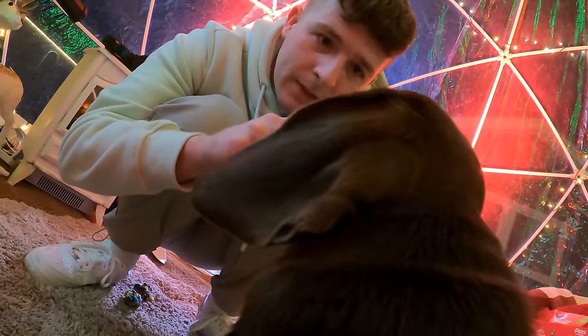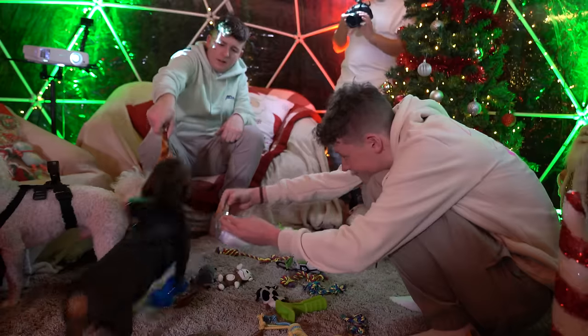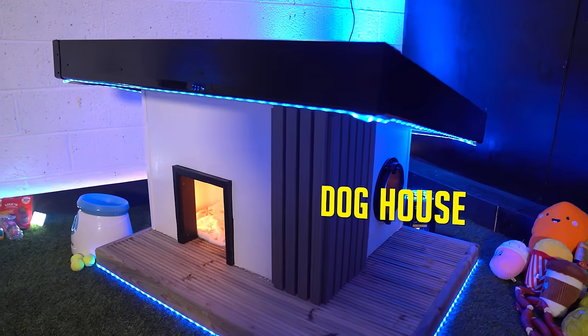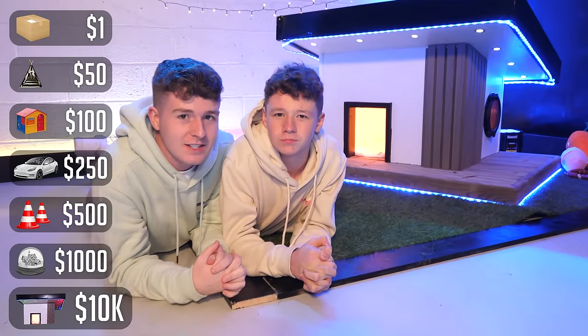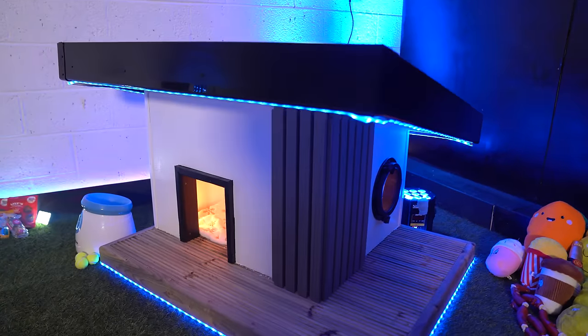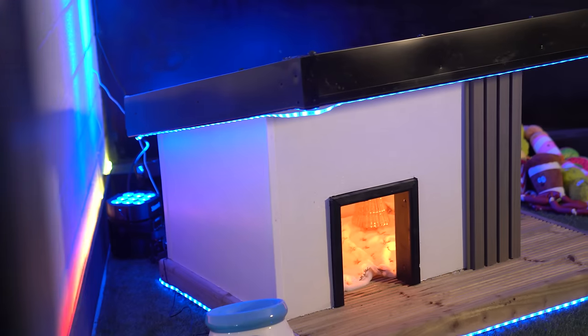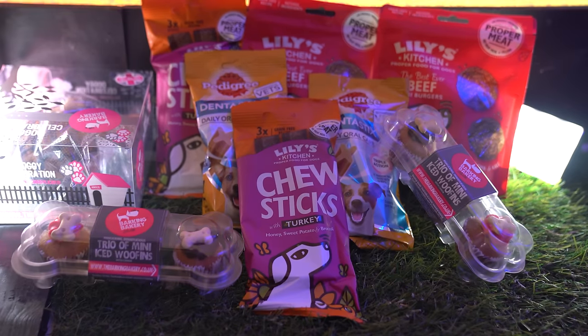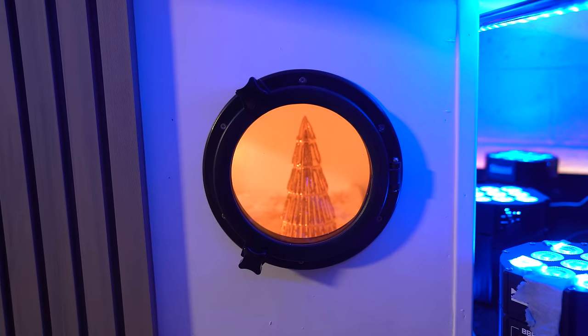As we made sure that Rocco understood that he did wrong, we were getting ready for the biggest surprise of the video, a custom-built $10,000 doghouse. It's a custom-built doghouse that we got designed especially for Rocco and Bailey. What do you think, Kel? Cool. It's really cool. I want to live inside that. It looks amazing. It has LED lights. It has wood. It has decking. It has blankets. It even has a Christmas tree inside.